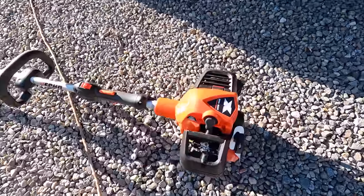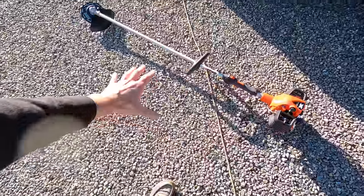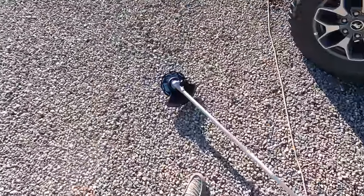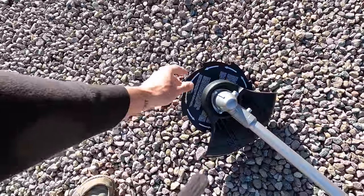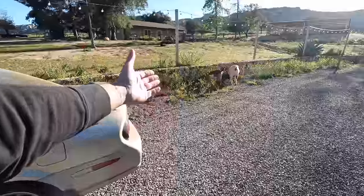So we got us here the Echo SRM 2620, and trust me, this is on the smaller side of weed eaters out here, but I went ahead and picked up the brush blade attachment on there. We're going to see how that does today. What we're doing is not thick woody brush, but a lot of it is this, I don't know, James called this milkweed.